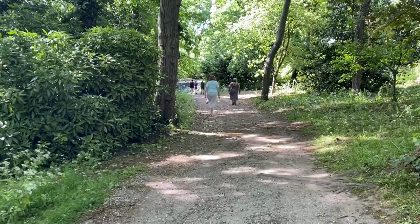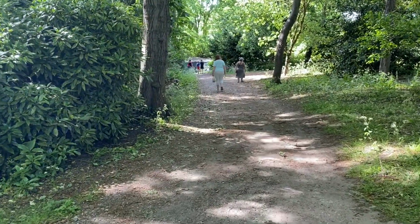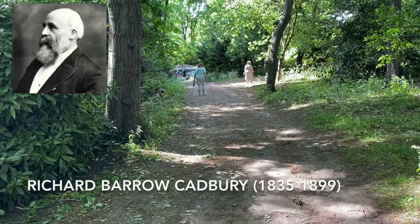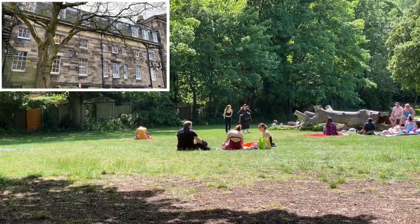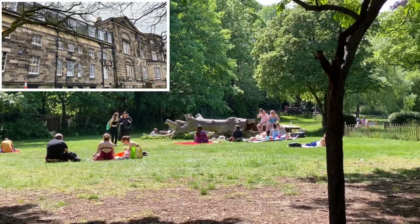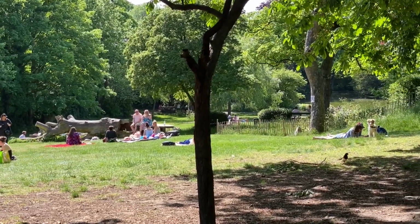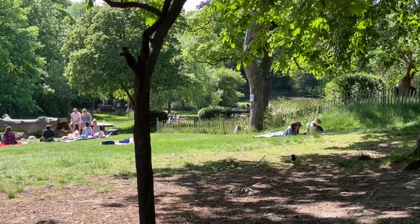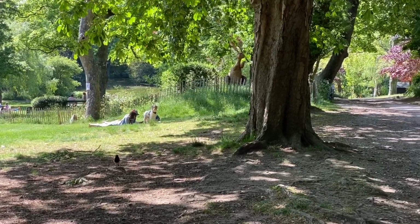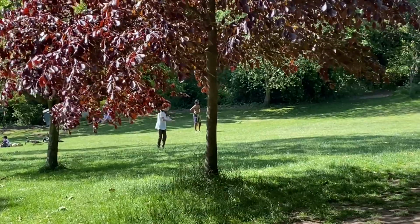The portion comprising the present park was separated from the residual land surrounding the hall, which was sold to Richard Cadbury, who then donated it to the city of Birmingham as a children's convalescent hospital. More plans were made to divide the land further for more roads and houses. However, a group of local gentlemen opposed these plans and took out a lease from the Taylor estate on what is now the park.